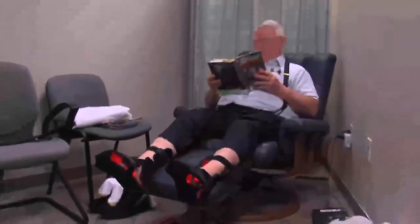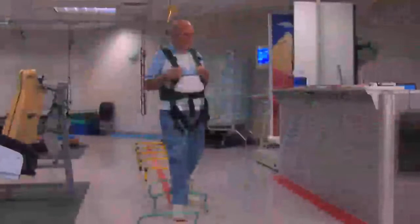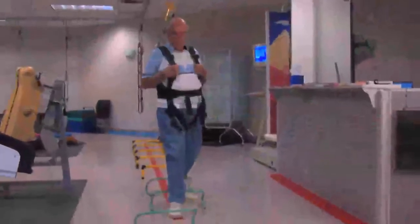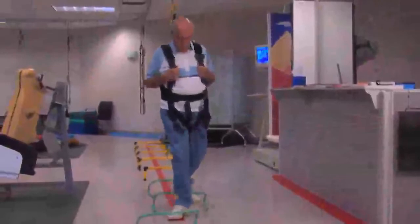A new technology we're using at the Werner Institute is near-infrared light. It's designed to increase blood flow to the feet and reduce pain and numbness in patients with diabetic neuropathy. Here again, we have a patient challenging his balance, irregular surfaces, eyes are closed, head movements, all to try to encourage increased balance performance and reduce his fall risk.